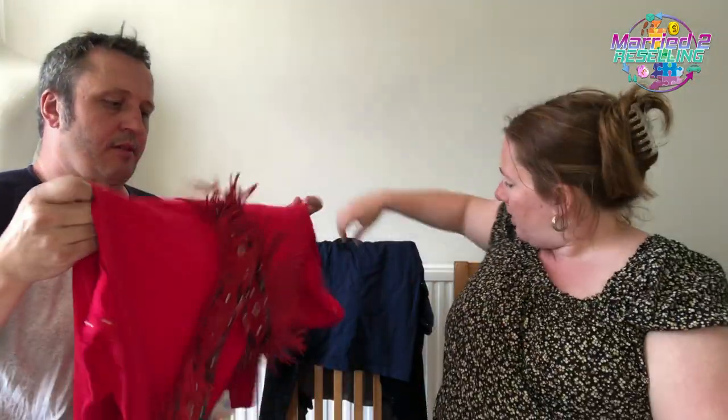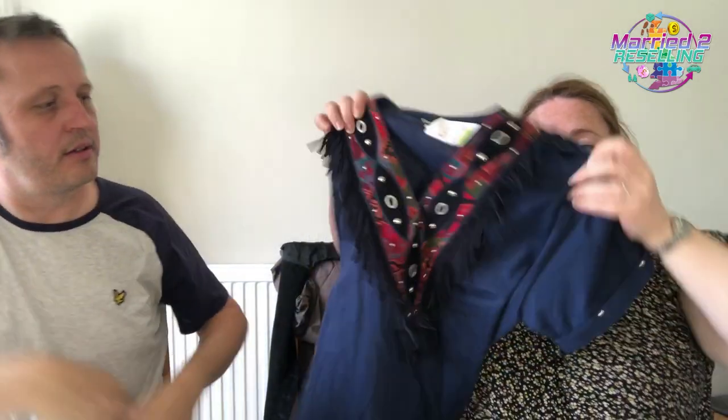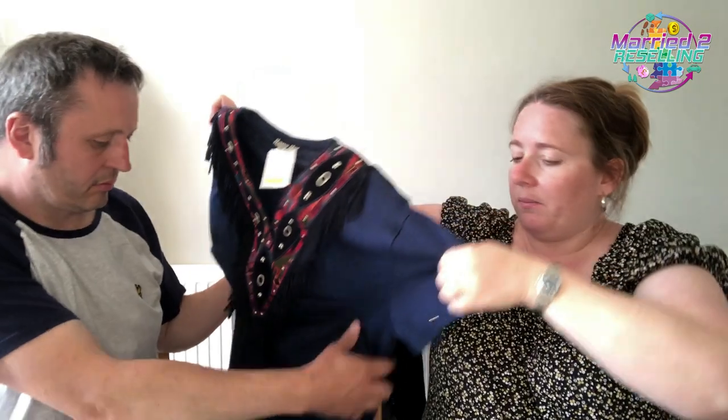But it's very country and western. And then to go with it, we've got another one. This blue one. Would you bundle them? So no, it's got shoulder pads. This one's £4.49 medium, so obviously the same person donated them. But it's a bit different. Shall I just keep going?